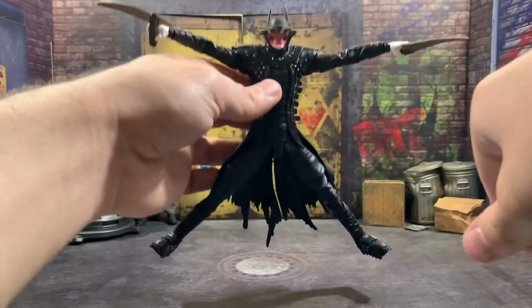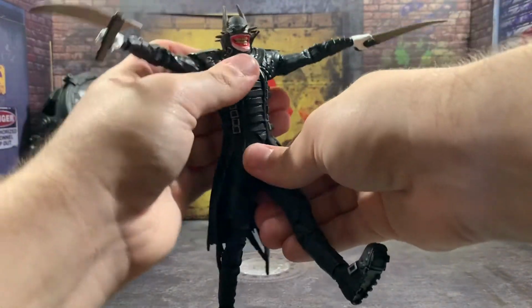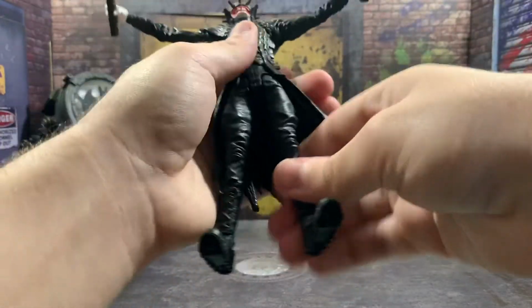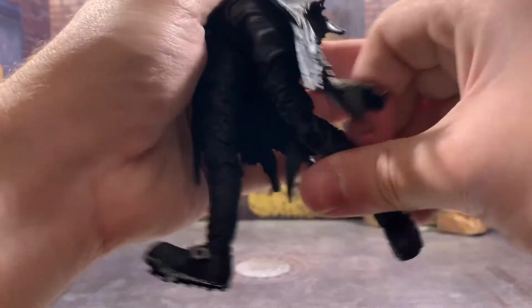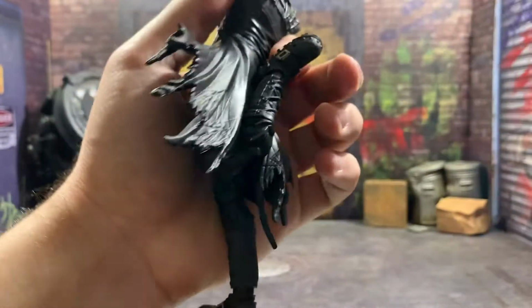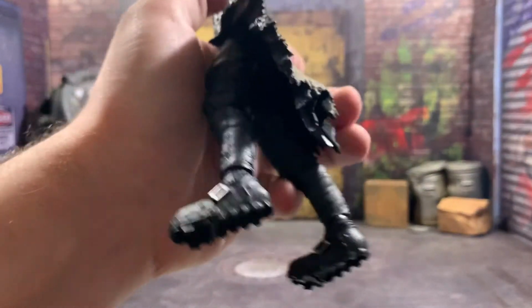Legs can go out that far, which is not too terrible. Legs can actually go a little bit far forward, but I think maybe if I move that out of the way, no, okay. No thigh swivel, really. Double jointed knees, which you can get all the way. Oh, he can easily kick his own butt. Wow. Like that. That's cool.